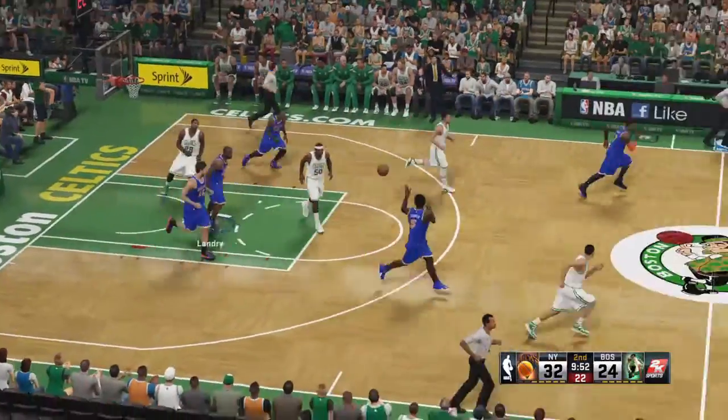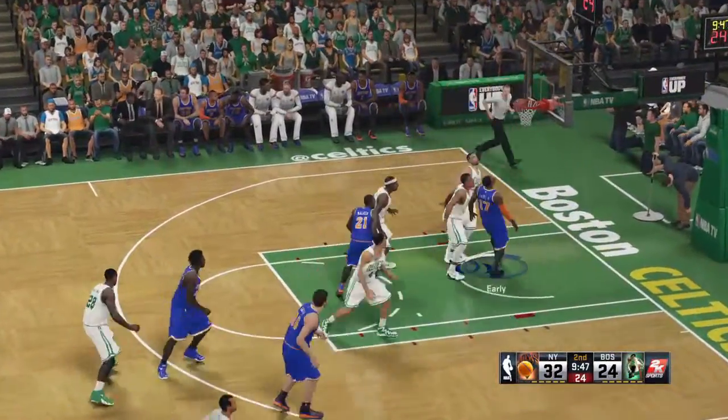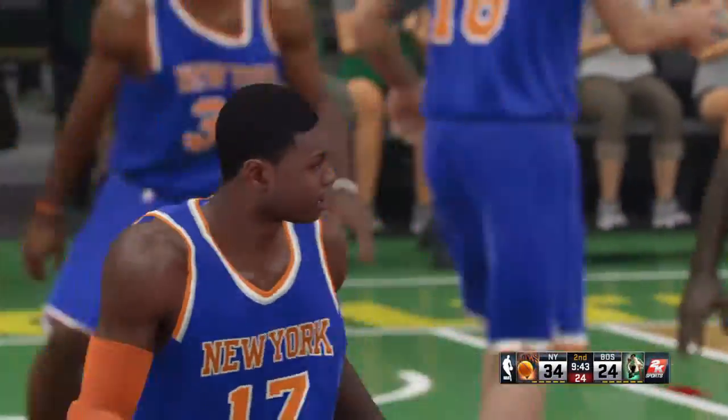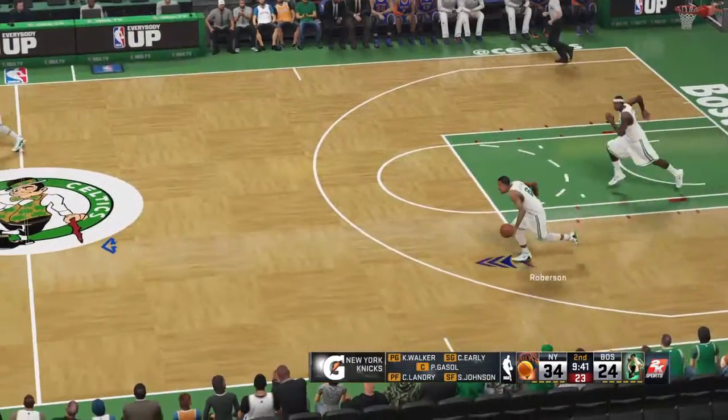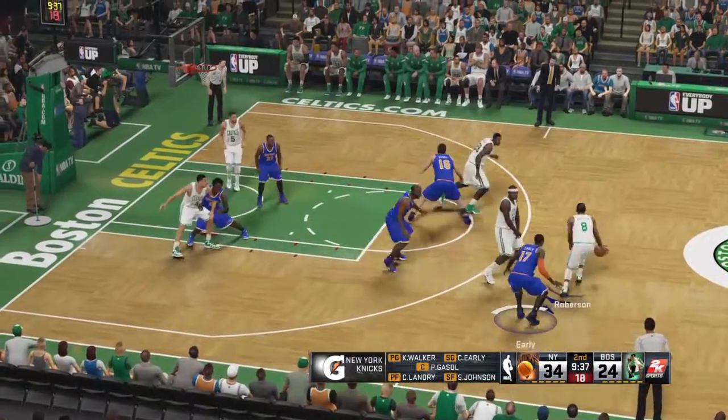And a chance here presented by Gatorade to see who's on the floor, all fueled up and ready to go for the start of the second quarter. And New York looking at who they've got. We've got Johnson early out there with Kemba Walker. Then it's Pau Gasol. And it's Landry in at the 4 slot.